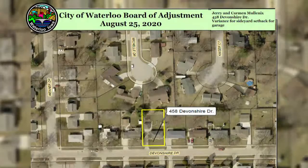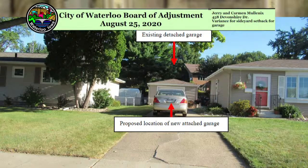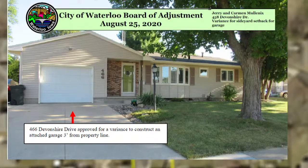Mr. Chair, I'll make a motion to approve the request by Jerry and Carmen Mullenix for a variance to allow for the construction of an attached garage with a 3-foot setback, 2 feet short of the minimum 5 feet side yard setback required in an R2 1 and 2 family residence district located at 458 Devonshire Drive be approved for the following reasons. Number one, the request would not appear to have a negative impact on the neighborhood or on traffic conditions. Number two, a similar request at 467 Devonshire Drive was approved by the Board of Adjustment with no known negative effects. Number three, the applicant submitted a signed petition in support of the request. And number four, there has been no opposition to the request.